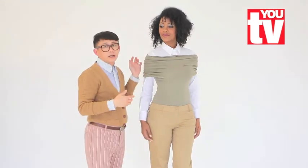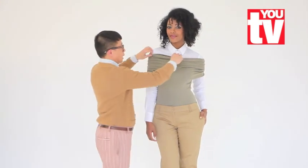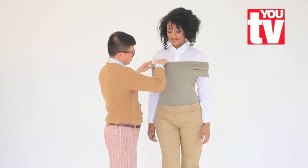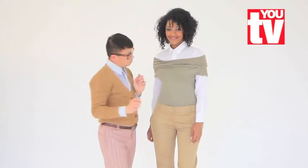So you can see how versatile the white shirt is, and it's very huge for this season now. There we go.